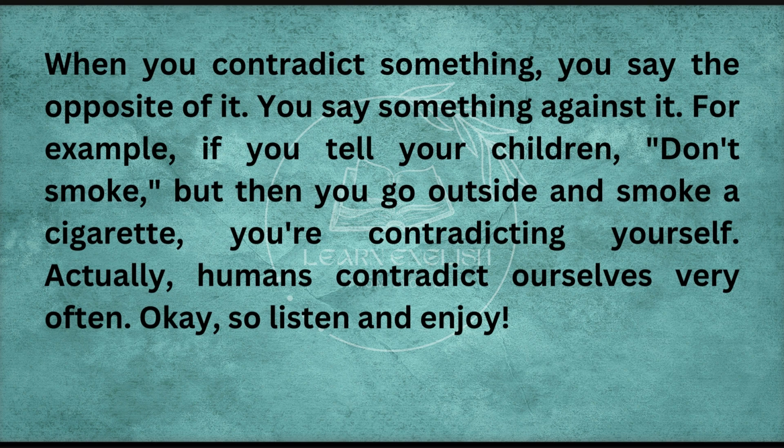When you contradict something, you say the opposite of it. You say something against it. For example, if you tell your children, "Don't smoke," but then you go outside and smoke a cigarette, you're contradicting yourself. Actually, humans contradict ourselves very often.